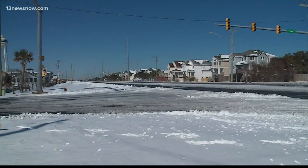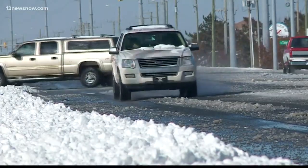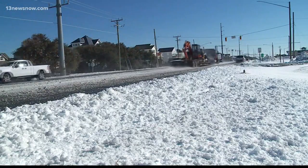It's way more than everybody was calling for. Yeah, so more than everybody was expecting. I like not having school. Yeah, that's the fun part. Main roads like Highway 158 are thawing out and are mostly cleared for now. Come out and play. We were on the beach earlier. It was awesome. But drive carefully because black ice could be on the way.